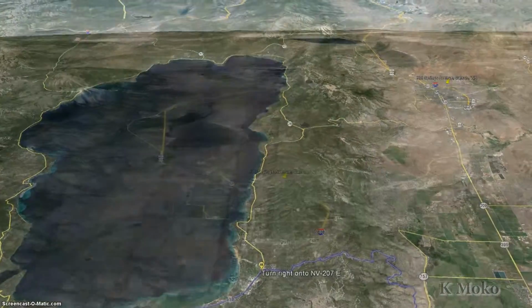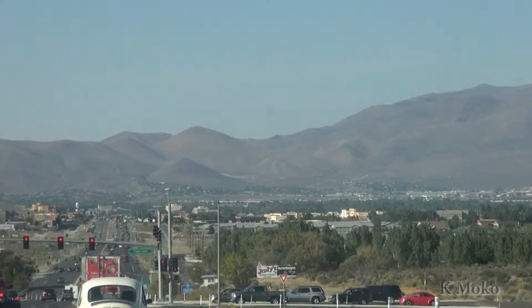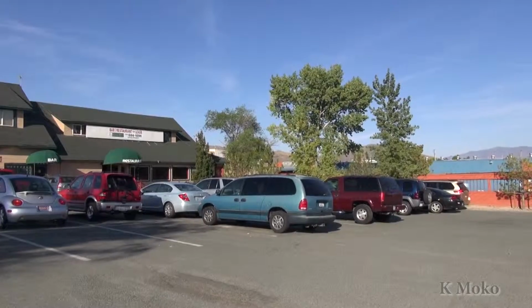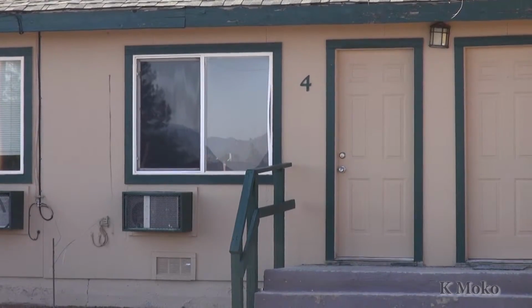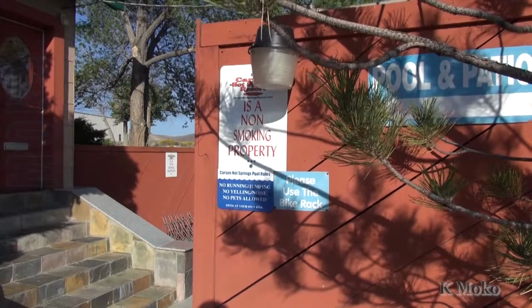Next, I will show you hot springs in Carson City. Actually, it is not a hot spring itself. It is just a complex which uses water directed from the mountain to its property. There are some rooms you can rent to stay overnight, and there is a restaurant where you can have a meal.